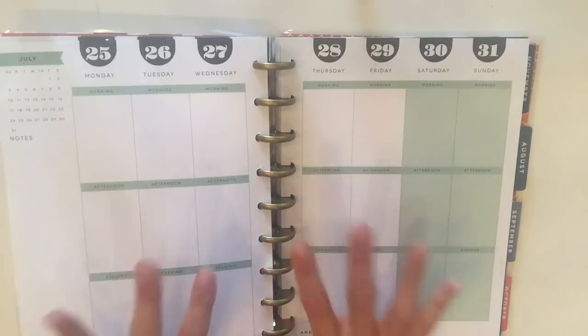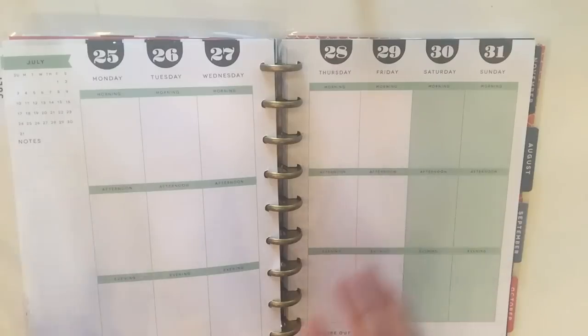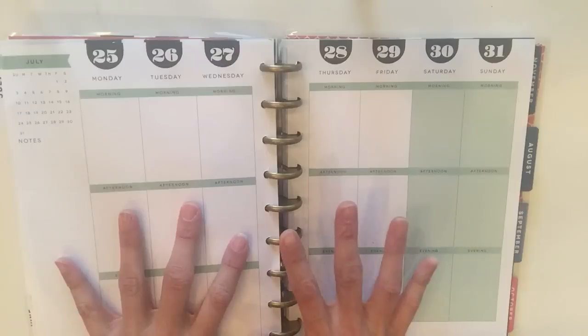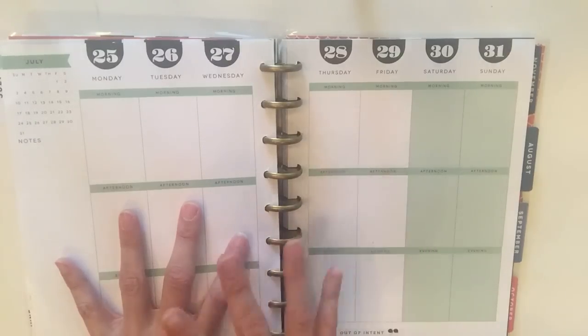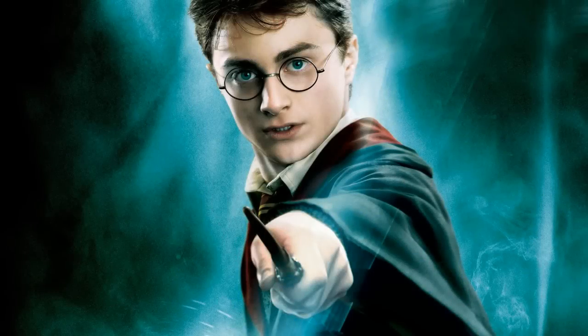So that is why this spread's a little bit late, just because I'm still trying to brew up in my mind what I want it to look like. And because I haven't planned it, I don't have a full vision, so hopefully it turns out beautiful. So let's go ahead and jump right in.